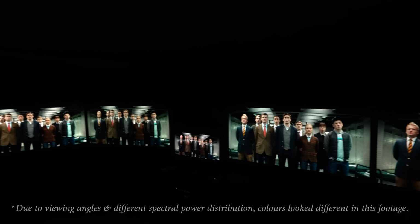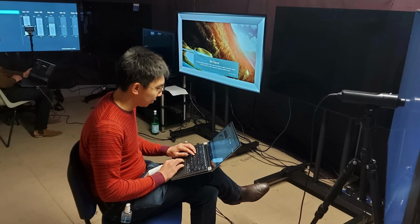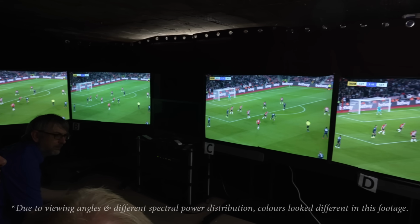So we have put 5 of the world's best 4K TVs in a room, calibrated them, and masked up all the bezels and speakers to hide the design of each television. I then asked 2 other certified calibrators to join me in watching a ton of content on these TVs, and score them from 1 to 5 in different categories without knowing which TV was which.